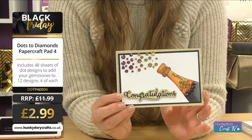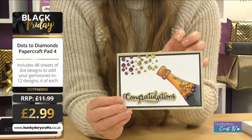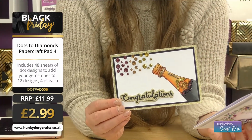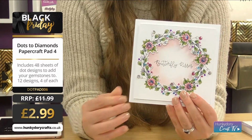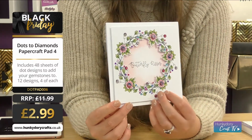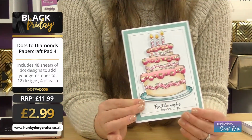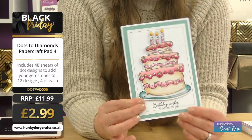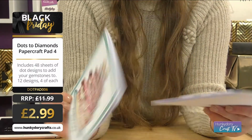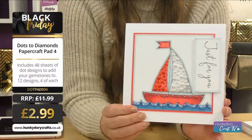We've got some great examples here. You've got your congratulations. I love the sort of monochrome with the sort of bubbles coming out of the top there. This one is the gorgeous wreath, so that's been cut out and then layered up on there. You've got the birthday cake as well, which is super fun in all of those pinks. Using a variety of different glitter gemstones on that one. Your pearls just make this one stand out so well, don't they?